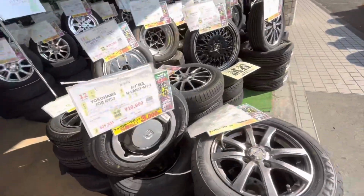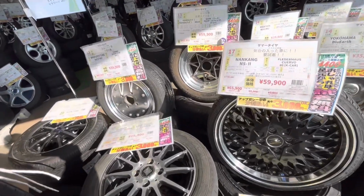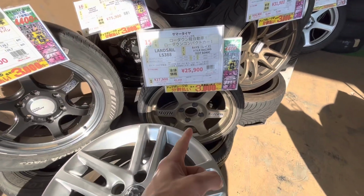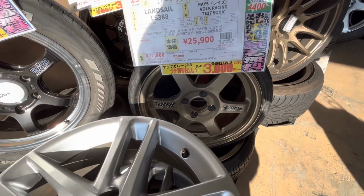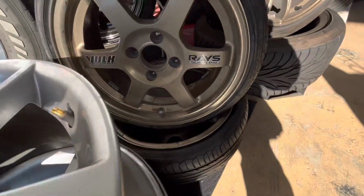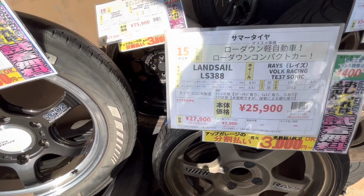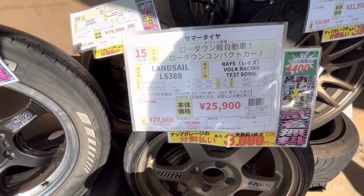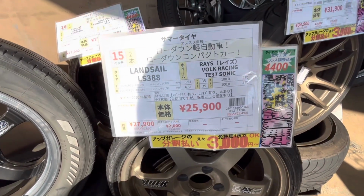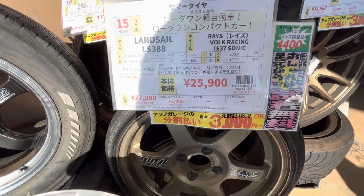Let's see what we got here. And the stock's changed quite a bit. Holy, there's T37s. Oh, it's only a set of two. I was like, that's a really cheap price. It's just a set of two, and they're kind of in junk condition. 165, 45, 15s. 6.5, those will not fit on my car. I don't think 6.5 will fit on my car. I think the max I can go is like 5.5.